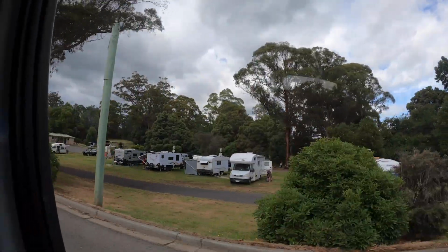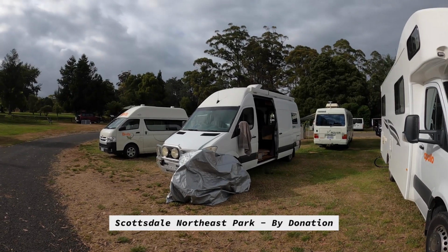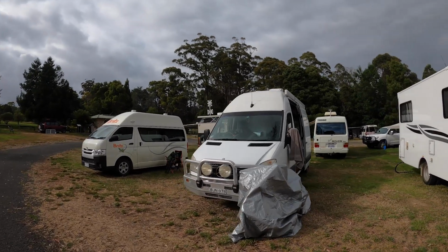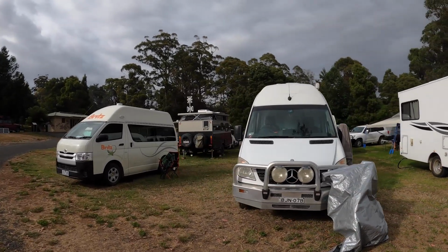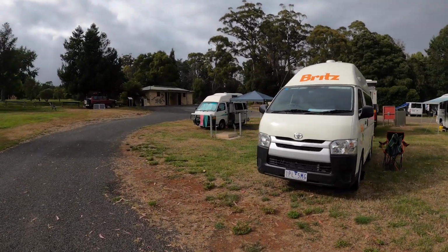After exploring the lavender fields, we headed to our camp in Scottsdale for the night. We're staying at the Scottsdale Northeast Park. This used to be an old caravan site, so there's water available, a dump point, toilets at the back, and nice grassy areas. At the back of the campground, there's a toilet block which has hot showers for $3.